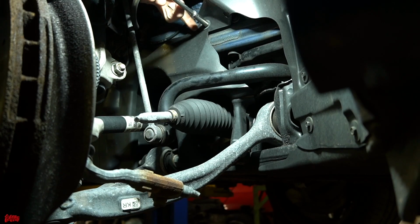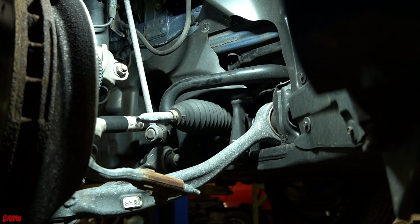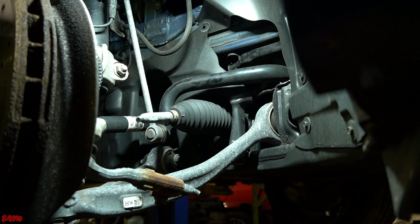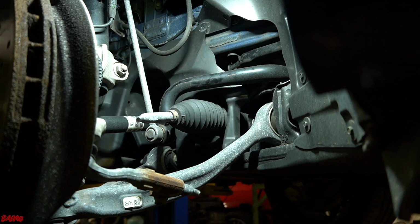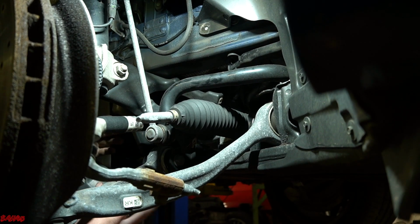Alright, I'm going to take this one out. And then there's just another one on the other side. Just move that piece out of the way. Gives us clear access to that steering rack.